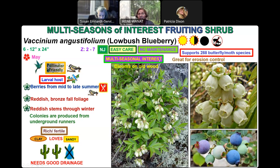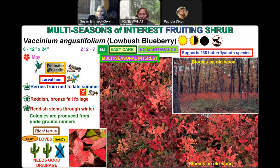What does that mean? That means that it's not just having these wonderful blooms in the spring or the beautiful leaves or these wonderful berries, but also this is what you see in the fall. Look how beautiful. When you're driving down Route 70 or on the parkway in the southern area in Ocean County and below, you will see this on the side. And this is all this wonderful low bush blueberry. And what's great about the low bush blueberry is that it supports all these wonderful butterflies and moths. And as you can see, this is a wonderful plant if you want to have that wonderful fall foliage. It does form a colony, as you can see.